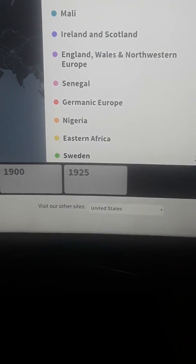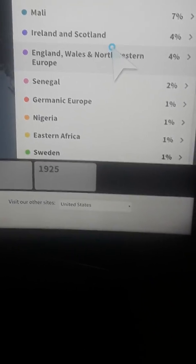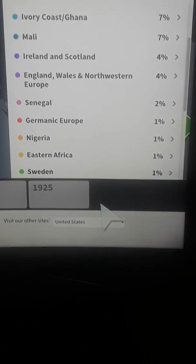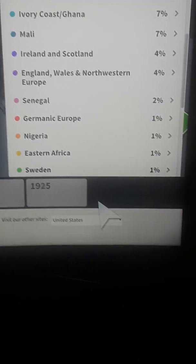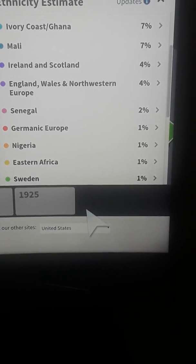All right, so my next category is Nigeria. Nigeria, this is the biggest surprise I noticed on my new results. I went from 20% down to 1%. So I don't know how accurate this is, but it's a big drop from my previous results.